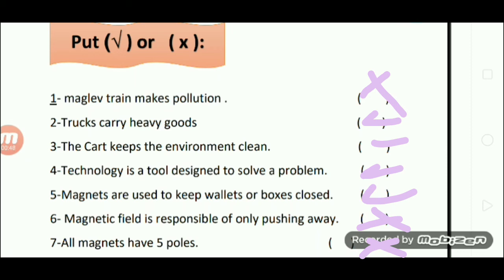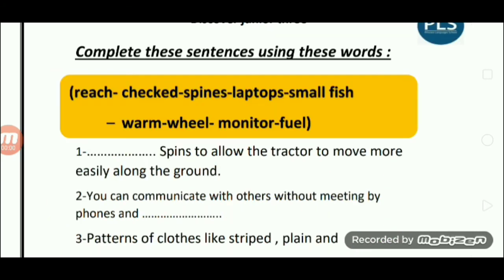Number six, magnetic field is responsible only for pushing away? No, it's responsible for pushing away and attracting. Number seven, all magnets have five poles? No, all magnets have two poles, north and south. Excellent. Complete these sentences. Okay. Number one.